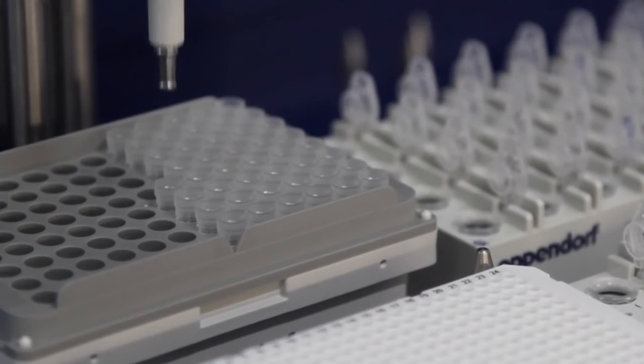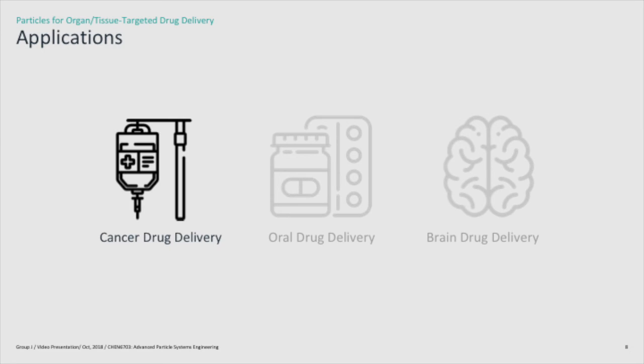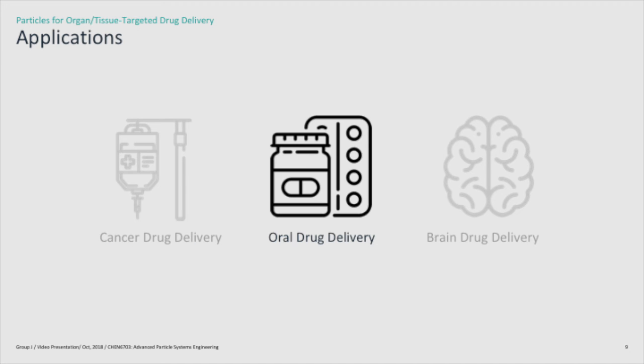There has been much attention on nanoparticles in drug delivery over the past decade, and the three major applications we will be examining today are for cancer, oral, and brain drug delivery.